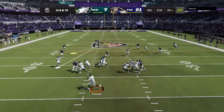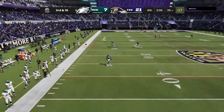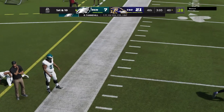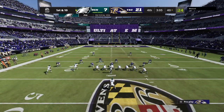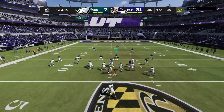They'll fake it. Now Tannehill rolling to his left. Toward the sideline. Did he keep the feet in? Yes, he got them both down, says the side judge. And that's good enough for a first down. And even 30 yards on a play that began back at the 30.